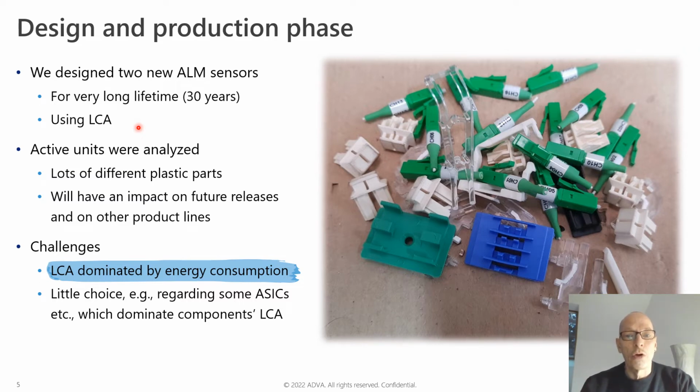Some work was also done on the active units. Our project partners disassembled a handful of these active units. And what we found is quite a number of different small plastic parts, which you can see here, different size, different color, different material. And this will have a clear effect on future releases of the ALMs, but also of other products we have, because we will consolidate over time the number of different plastic types and different colors, etc., that is used in our products.